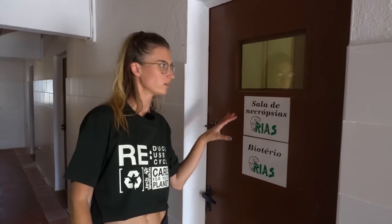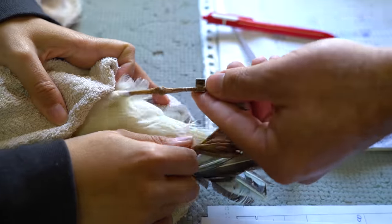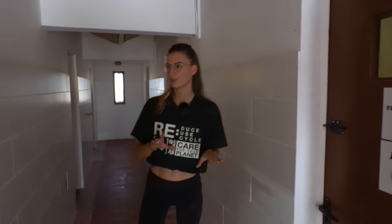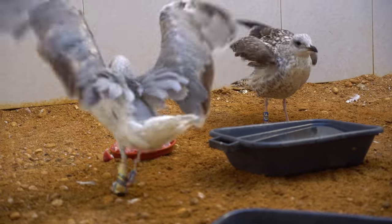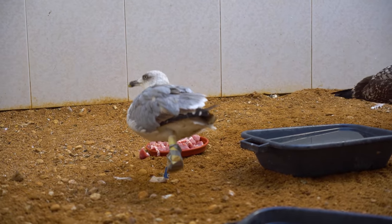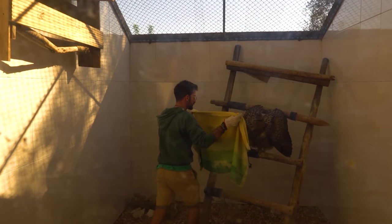So this is the first room where they get in. Then they spend here the first 24 hours. At least, right? Yes, at least 24 hours, just to make sure that they're doing okay. Here we have seagulls eating their lunch. And next one is definitely one of my favorites, another one we just received today, which was really exciting, and we were able to be part of that.